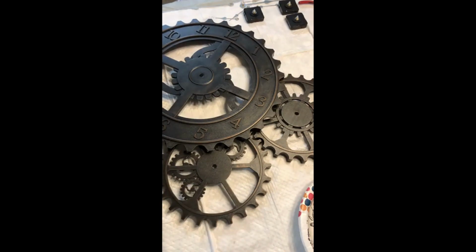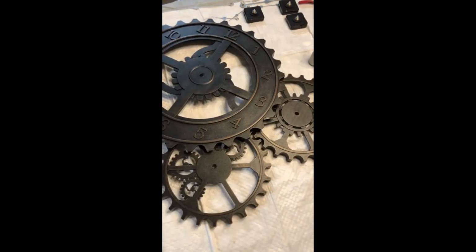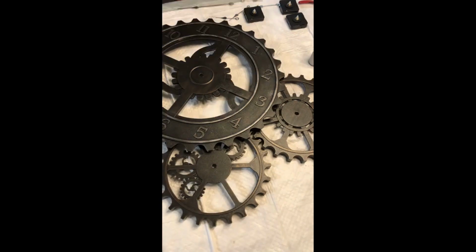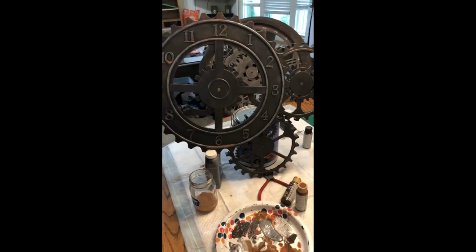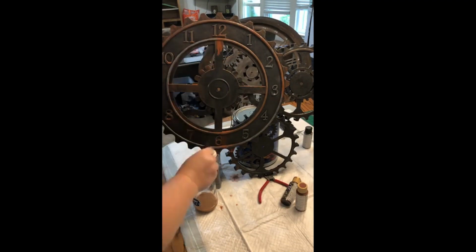The benefit to using these cheaper clocks is that they're lightweight, and so they're really not going to damage your walls or require drywall or decking screws to hold them up. So there you can see a massive difference. And then just like I did to the foam head, I'm going to make these look really, really old and rusty, because again, we're going for post-apocalyptic but also steampunk.